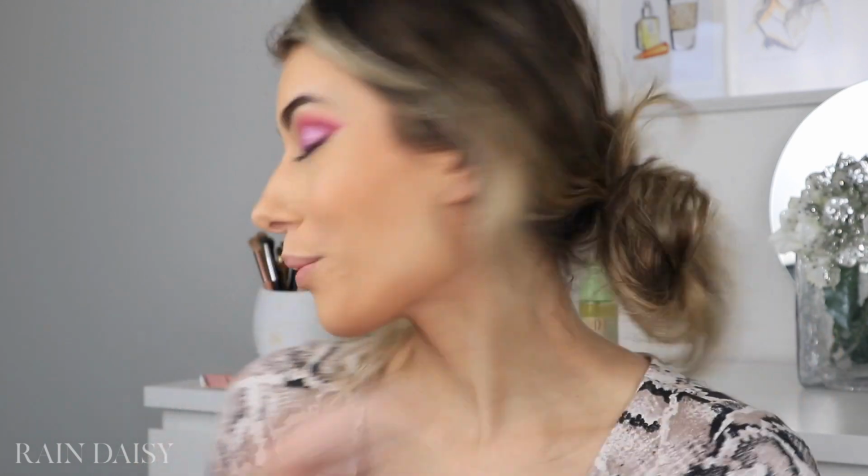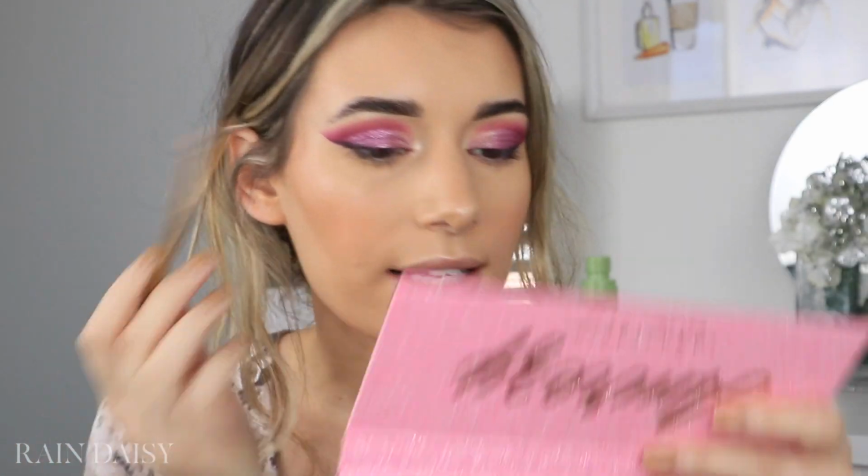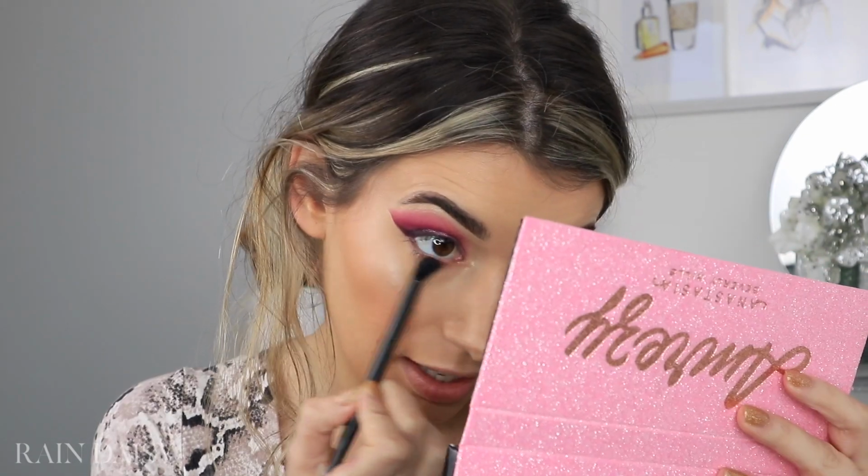This is the highlighter I'm wearing right now. It is the Cookie Highlighter from Benefit. So I'm going to add this to my inner corners. I already have some on from earlier, but I want it to be a bit more vibrant. I'll also add some more to my brow bone. I'm going to add the two matte shades on my lower lash line. Tie everything together.